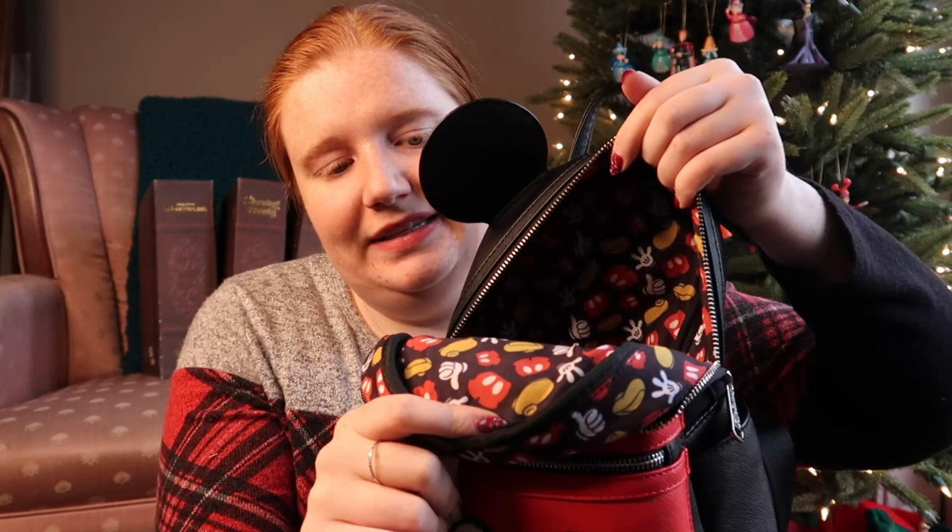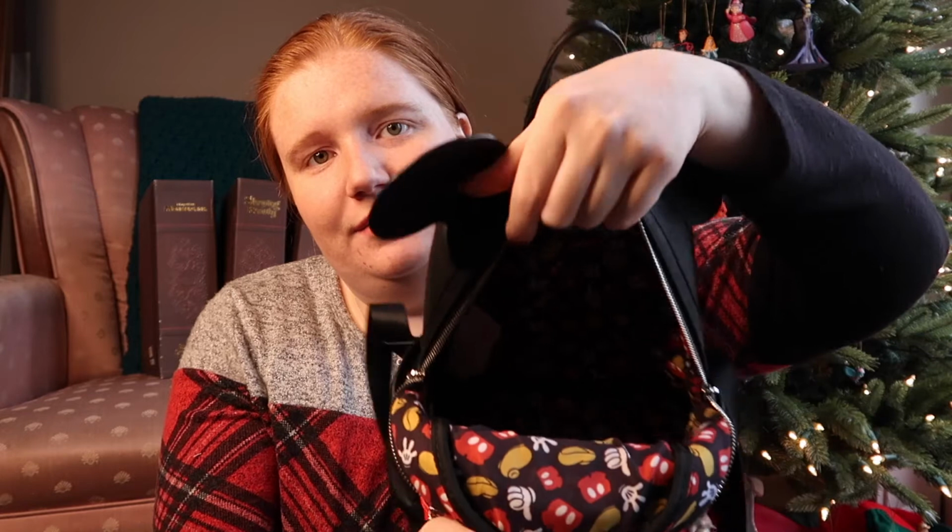So the last thing I want to show you guys is the print that's on the inside of this bag. It's Mickey's pants, his gloves, and his shoes, which I just think is so cute. And Loungefly bags hold so much. You guys saw how much I pulled out of this. I mean, it's taking us 20 minutes to talk through all of this. These bags hold so much, and I love them.